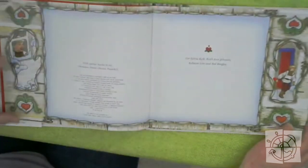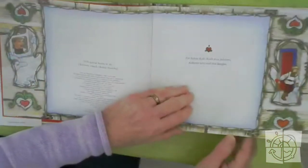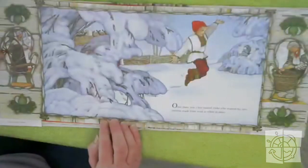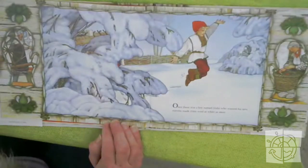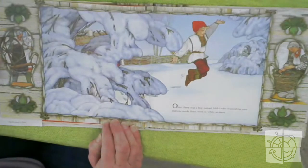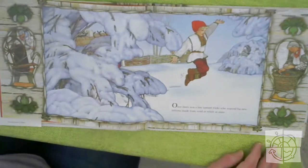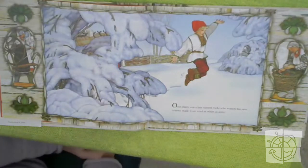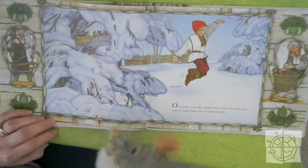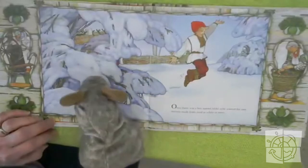Oh, there's the little boy looking out the window. And there he is walking out the door over here. Okay. Once there was a little boy named Nicki who wanted his new mittens made from wool as white as the snow. Look at how white that snow is. Yep, it is definitely white. So take a look at the illustrations. I have a little mouse here. Mouse is looking at the snow and how white it is.